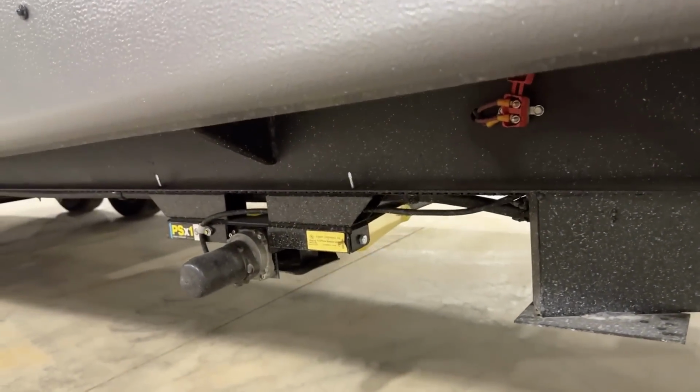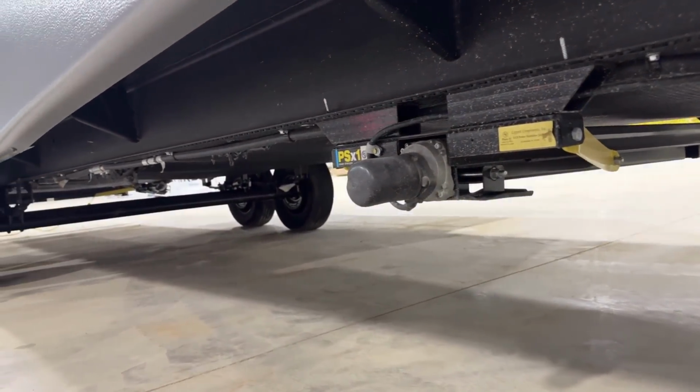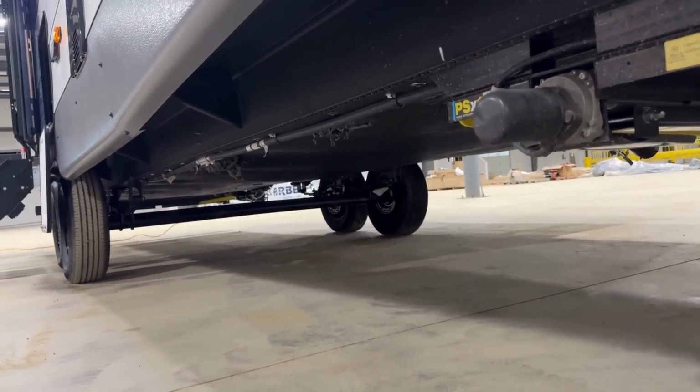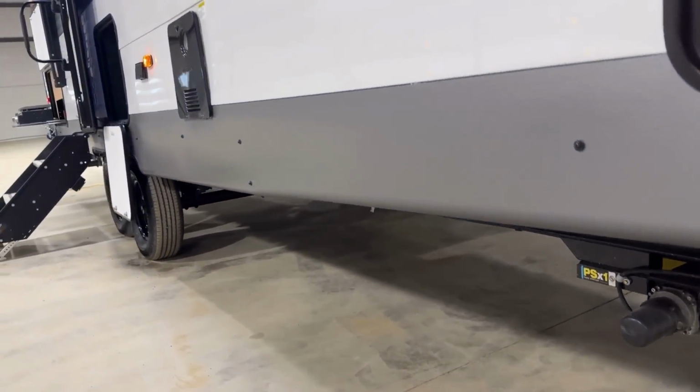We're looking at one of the few options that are available on this, the power stabilizer. So if you prefer everything to be push-button simple, you don't like manual cranks, you have that. It is forced air heated underneath, by the way.